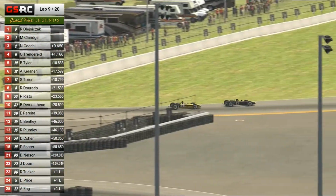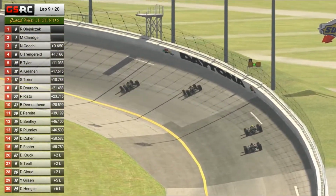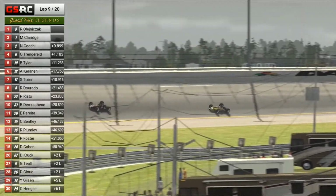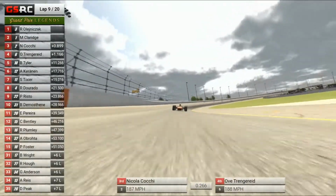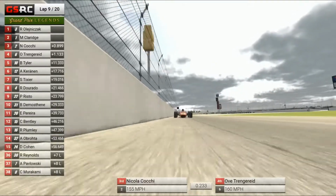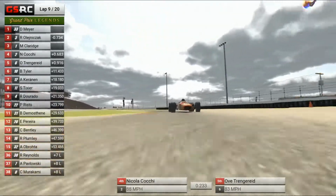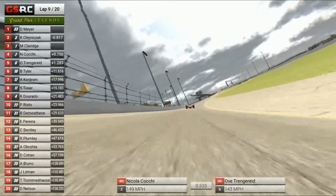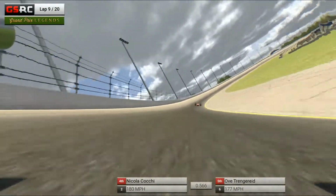Nicola Kochi a little bit slideways out of turn number 6. So he's losing once again a little bit of time as they enter once again the banking here at the Daytona Oval. Looking back from Kochi onto Overtrango, you can see how little really the draft makes a difference down the backstretch into the chicane here. As once again the front 2 have very much closer. Oh, there might have been a slowdown for Overtrango. Seems like he was not penalized with that, just an off track, as he does not need to slow down.